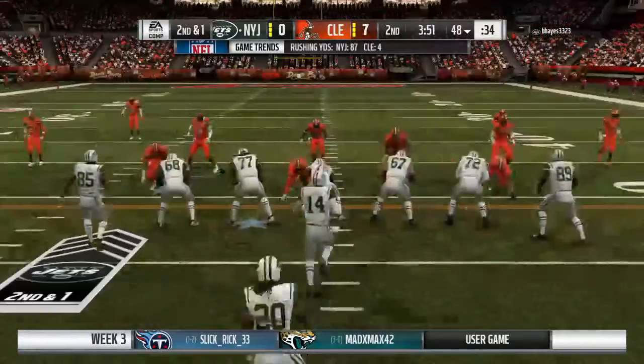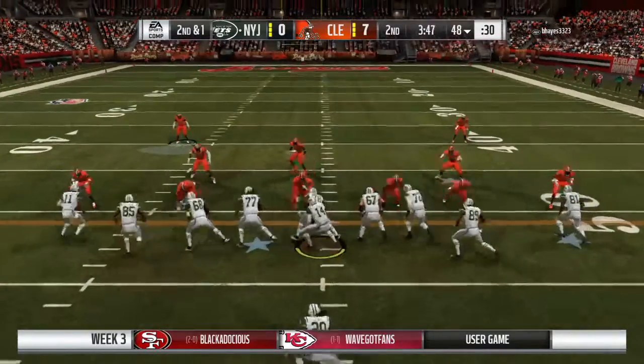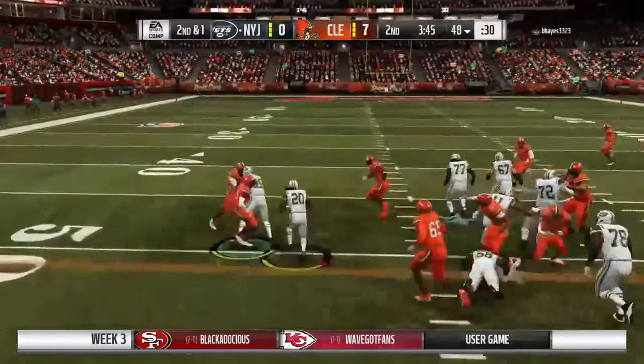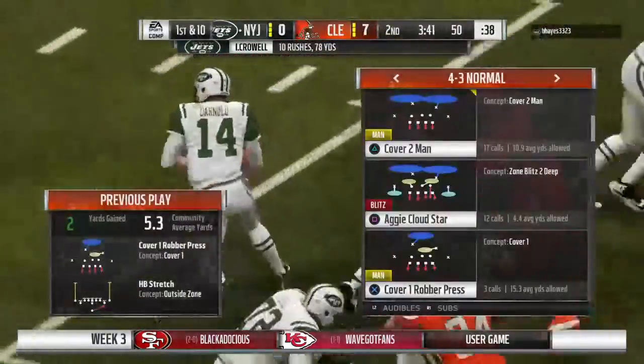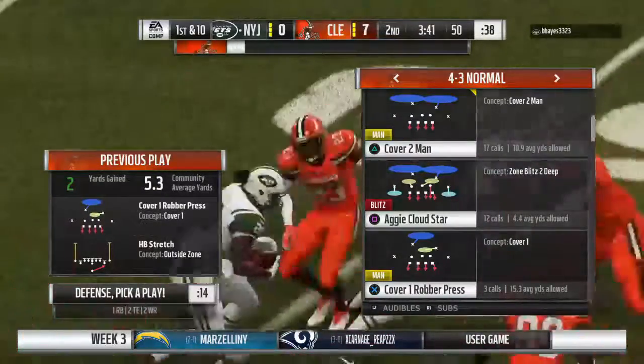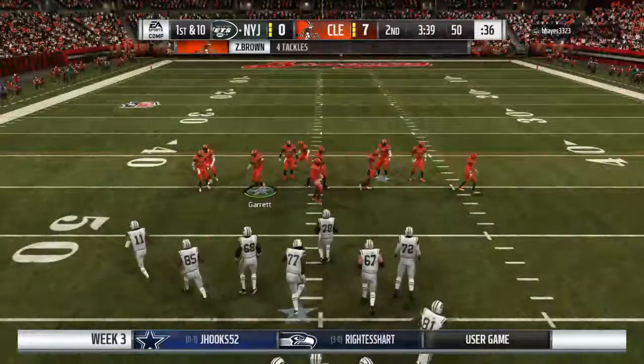First play of the drive, let's give credit all around. Excellent blocking, but the guy carrying the ball, he was the finisher. A really nice run. Now a handoff to Crowell, and he'll get it out to midfield. Looks like, yeah, they'll spot it right at midfield at the 50. 2 yards on the pickup there, but it's enough to give him a new set of downs.